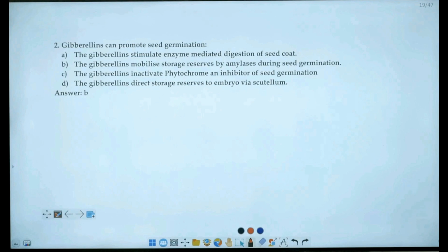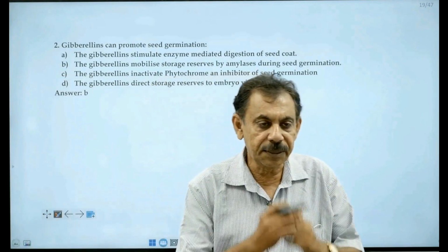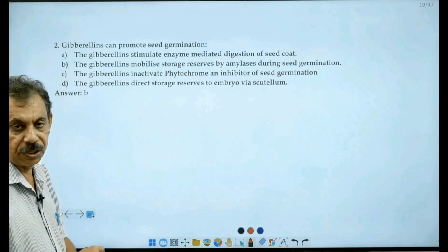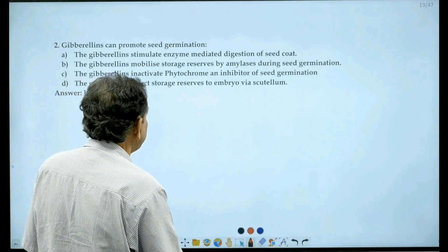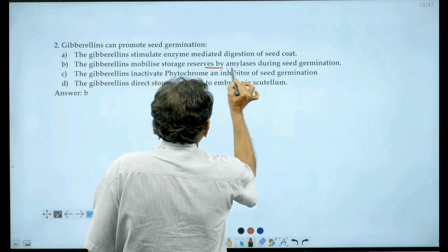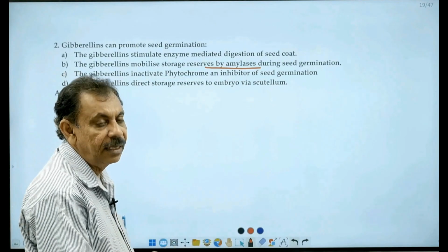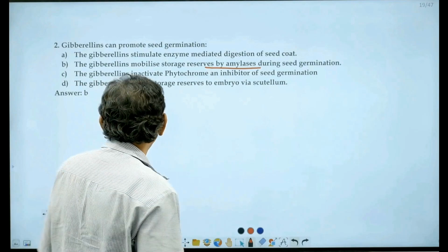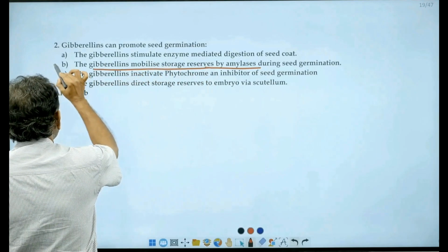Question number 2, gibberellins. Gibberellins can promote seed germination. Gibberellin is responsible for mobilization of stored food. Stored food is broken down with the help of amylases, and that can release energy. A large amount of energy is required during the process of seed germination. So this is the best answer. So this we can take.